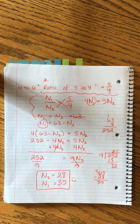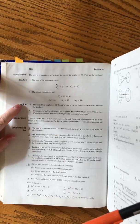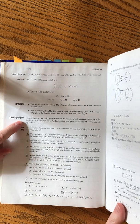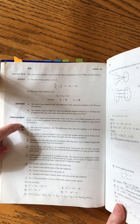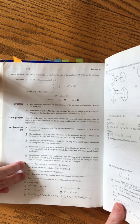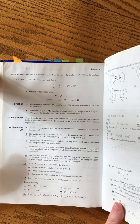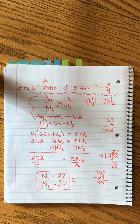In this lesson, I just want to show you this. We're not doing it. It's got a practice and it's got a problem set, but it's got this class project. What? No, we're not doing the class project. That's kooky. And you won't need it because we're not doing problem 6. Okay, so carry on, ignore the class project, enjoy lesson 90.